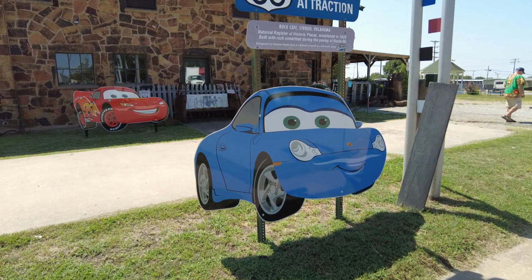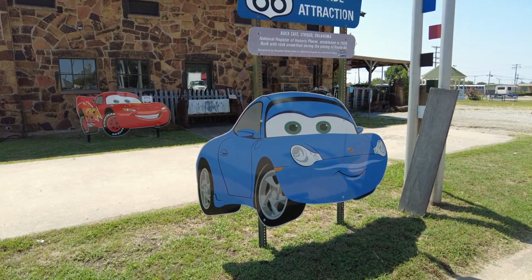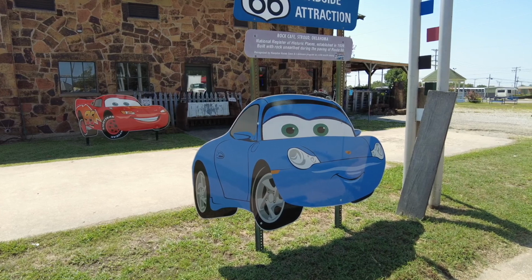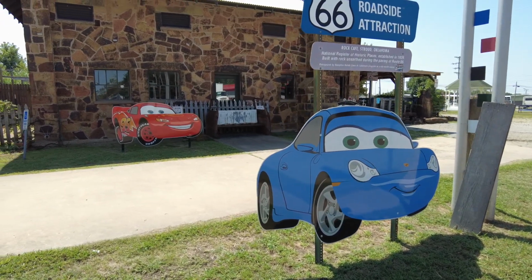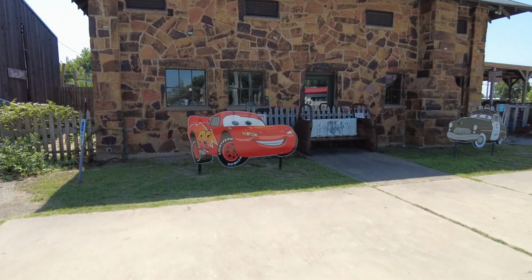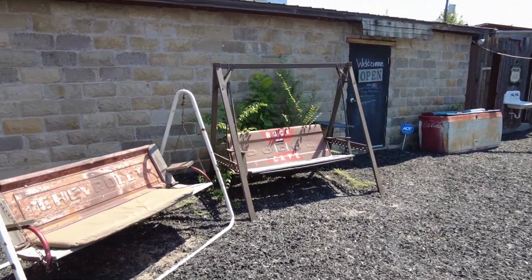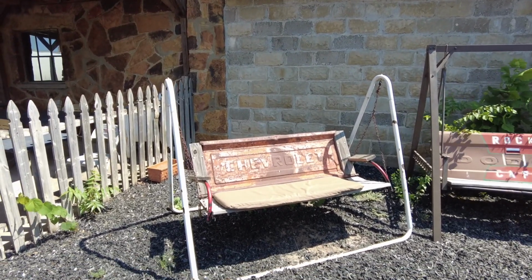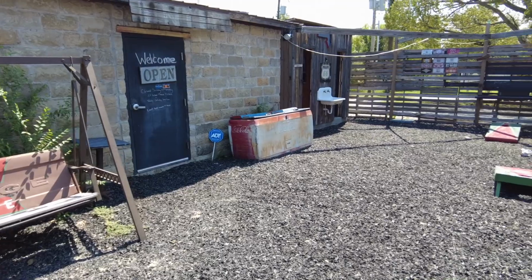Here's the car Sally from the movie Cars. And if you don't know this, maybe you do, this car was modeled after Dawn Welch, who is the owner here at Rock Cafe. And maybe we'll meet her today. They got some cool things going on here. Those swings here made out of the back tailgates of pickup trucks. Cornhole game.